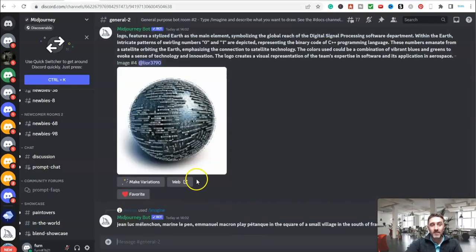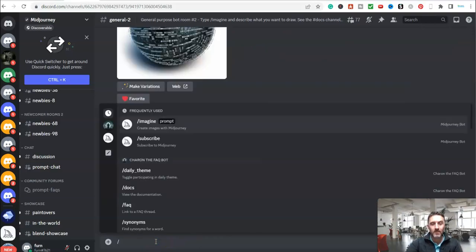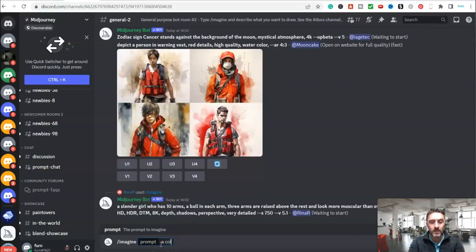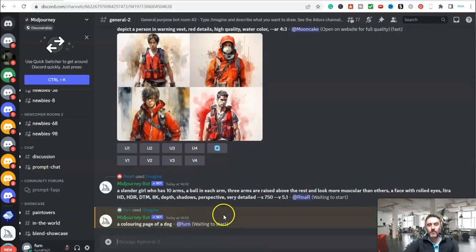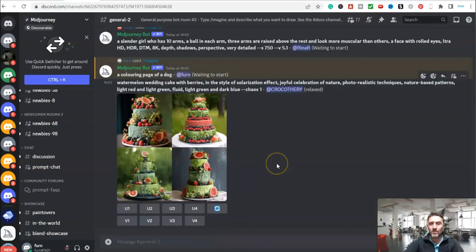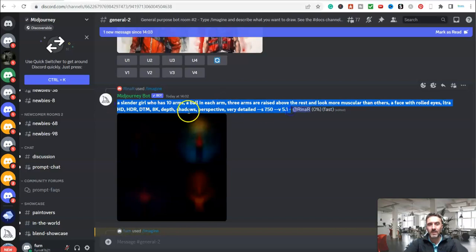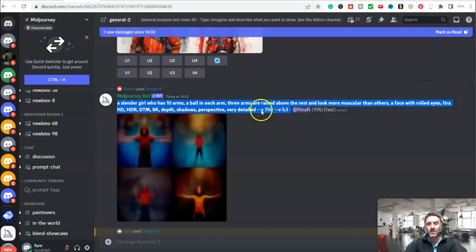So an example of this is over on Midjourney. Let's just say I press on here, I press /prompt, and let's just say I want, I don't know, a colouring page of a dog, like so, and I hit enter. Then what will happen is you can see it comes up here, it says waiting to start. Now, if you notice above me here, let's just scroll up. You see this, what someone else has put in. This is crazy. A slender girl who has 10 arms, a ball in each arm, etc., etc. Then they've got these different things down here, these abbreviations, --S 750, --V 5.1.